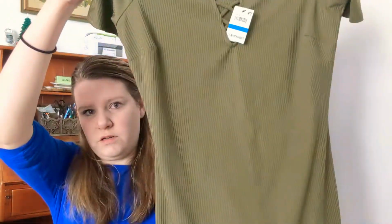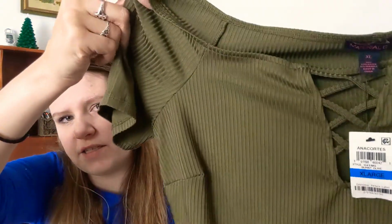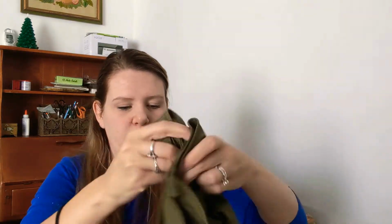Anyways, let's see if we are gonna be able to make back about $30 total. This is our first item here on the top. It is new with tags, and it is Material Girl, extra large, and it is a cute ribbed army green dress with a little crisscross here at the top. So that's cute. I don't know that that's a great brand or anything, but I think the fact that it's new with tags helps.